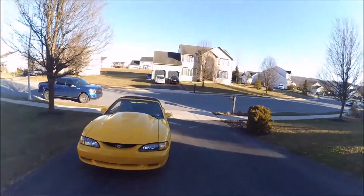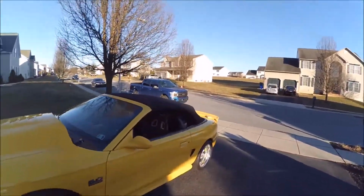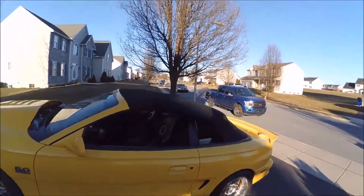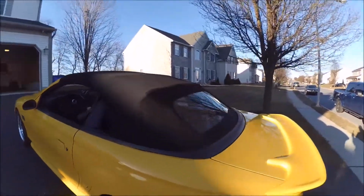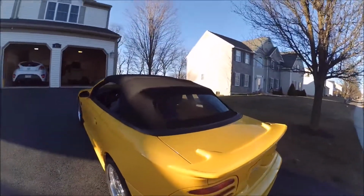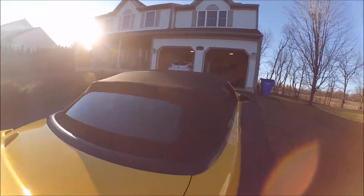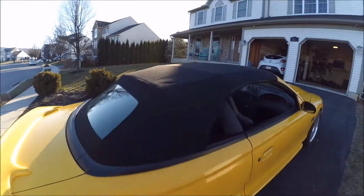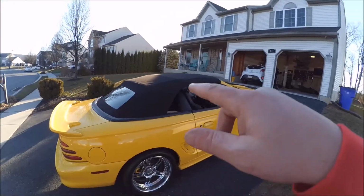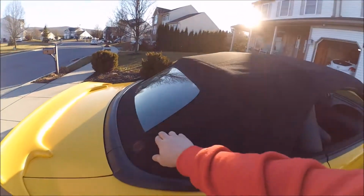Alright, so you'll see the Veloster in the background here. Got the Mustang back yesterday from getting the top readjusted. I didn't want to post too many pictures of the top before because it just wasn't right. I was down at the shop again yesterday for another 15 hours. I think we finally got this top like butter. I'm letting it sit out in the sun right now. It's a nice day, about 55 degrees. You see a little bit of creasing in the top, but I think we finally got this butter.